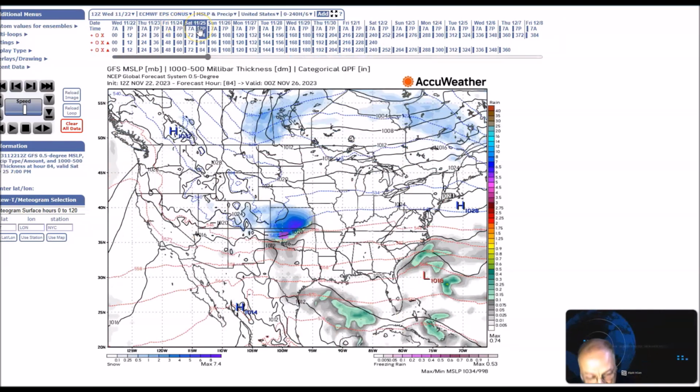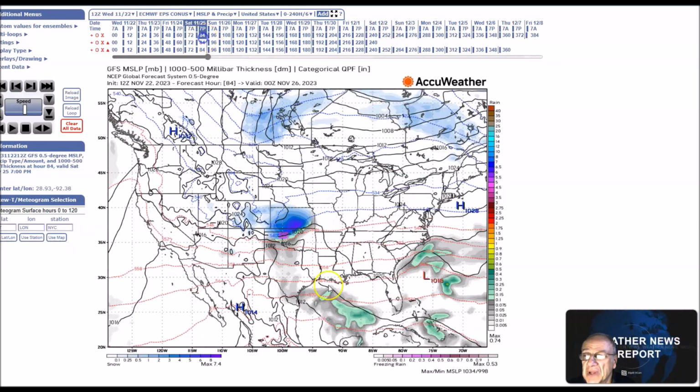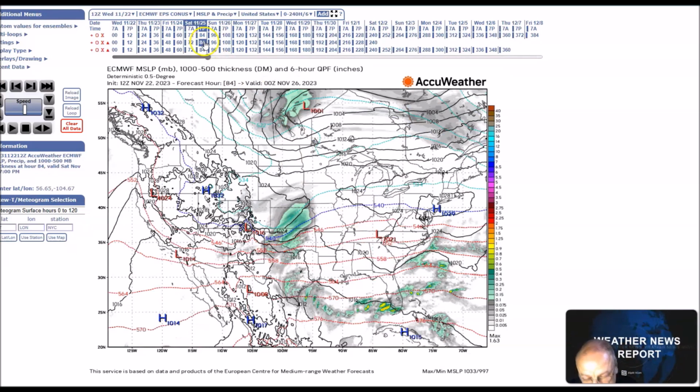By Saturday, we'll have upper level energy that will move out of the west and produce an area of snow here across the southern Plains, and with rain further to the south here. And this continues, and there continues to be a chance of a baroclinic zone here across the Gulf Coast to off the East Coast, and this could bring precipitation to these coasts.